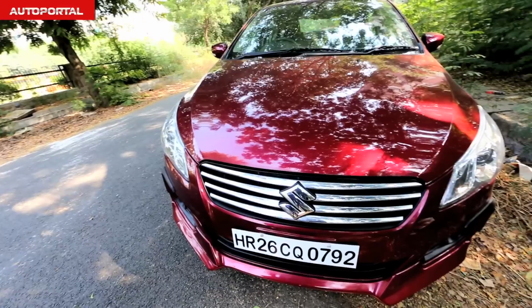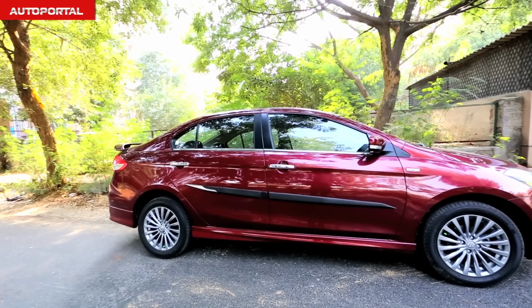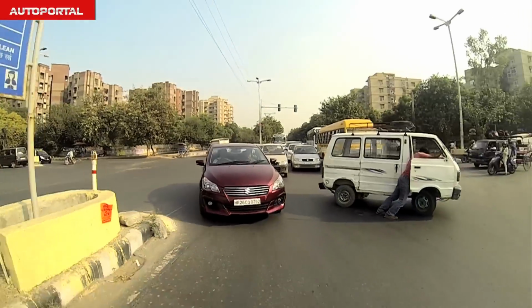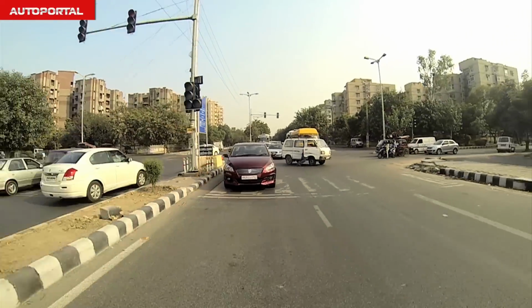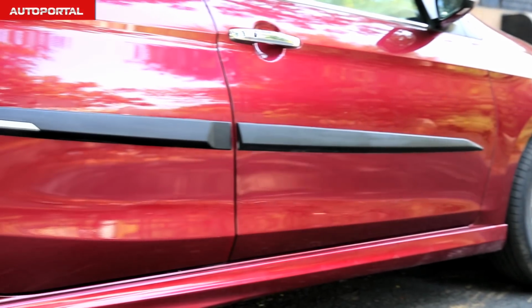Well, this is the all-new Maruti Suzuki Ciaz SHVS. It's pretty much like the older version of the car, but it gets an all-new micro-hybrid technology which enhances its fuel efficiency and also makes it a better car to drive in the city. And this is the RS version of the car, which also gets lots of body kit.